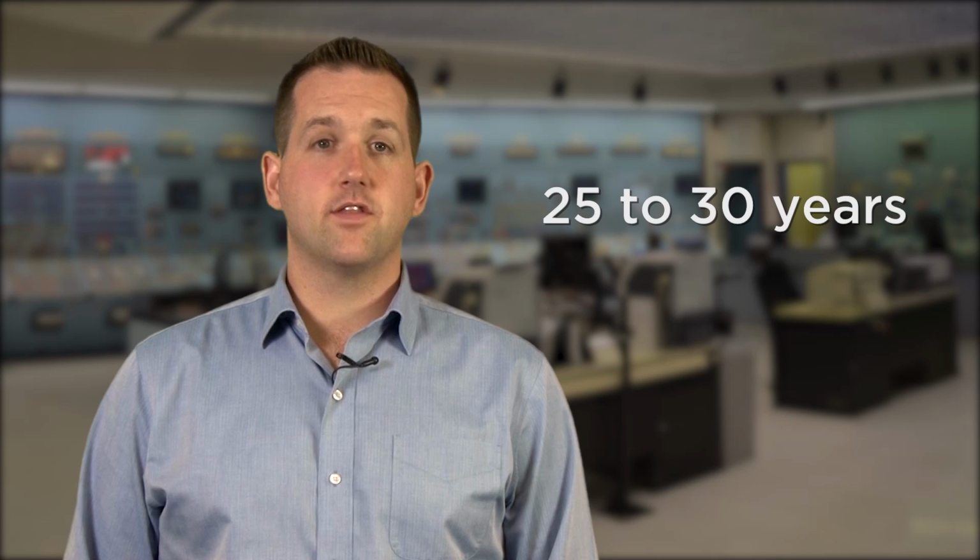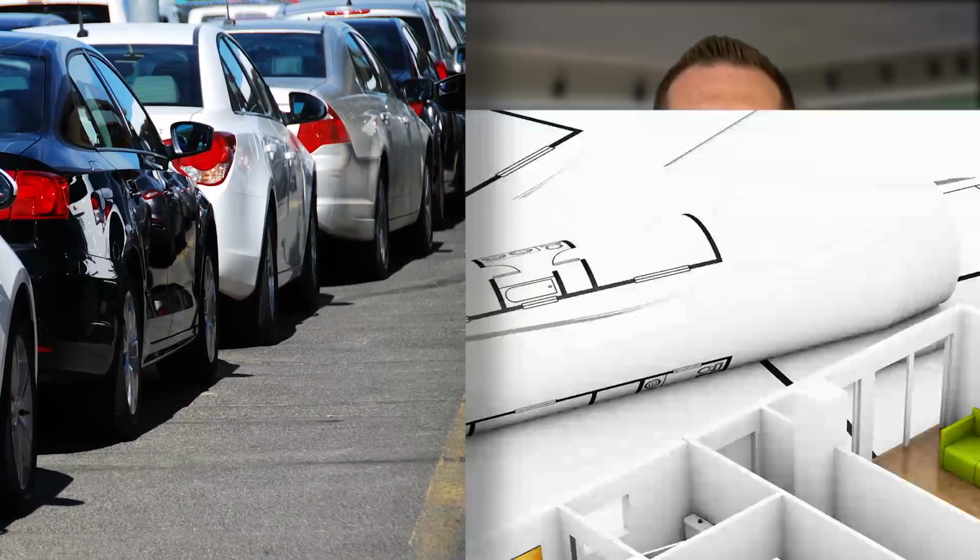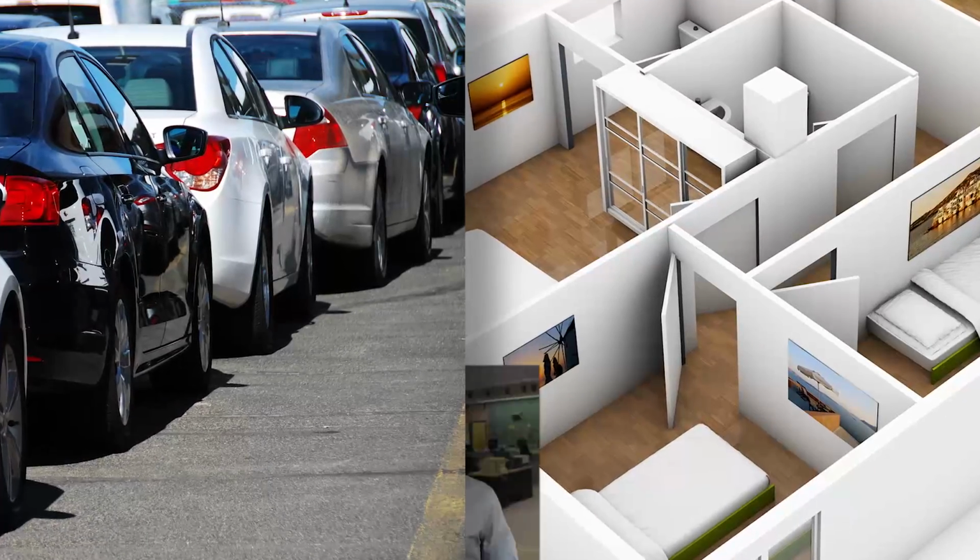In Canada, we have several nuclear power plants located in Ontario and New Brunswick. After about 30 years of operation, refurbishment can extend the life of a nuclear reactor for another 25 to 30 years. We ask that the operator consider all possible safety improvements, including new technologies. Think of refurbishment like rebuilding a car or renovating your entire house, but on a much larger scale.